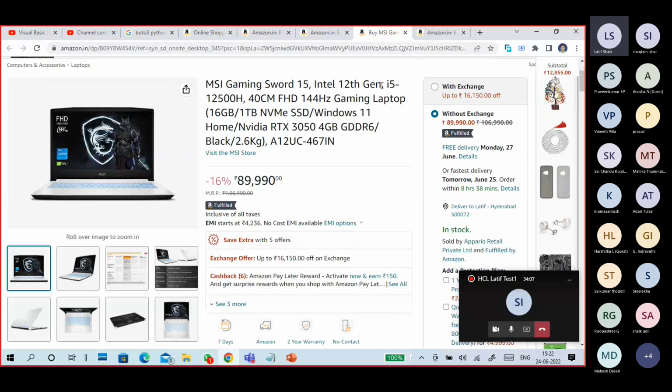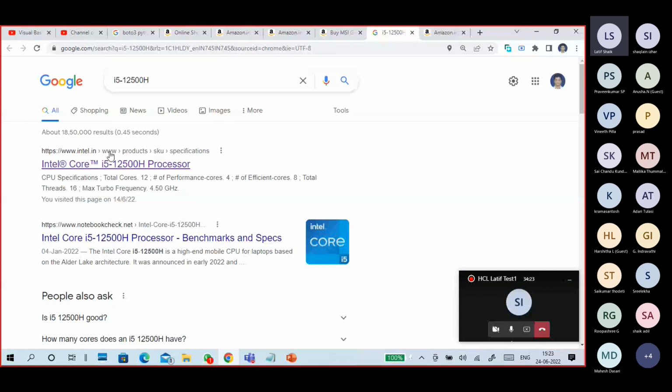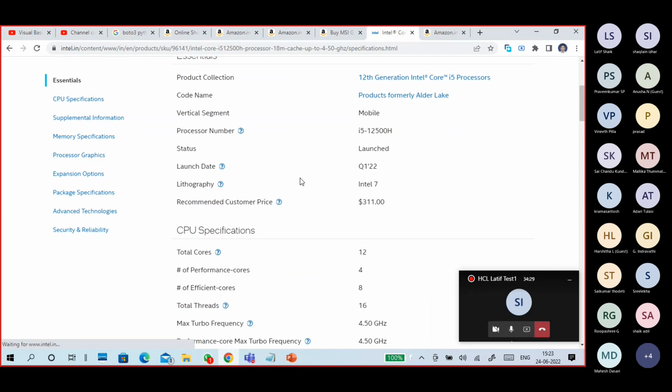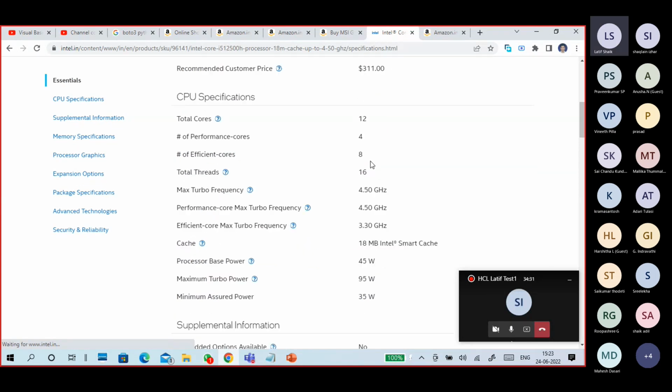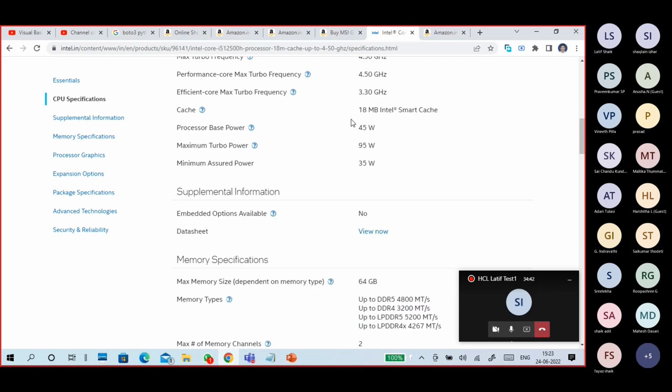So it is showing an i5 12th generation, the 12500H model. Okay, so what about this processor? If you right click this processor and check it, you can get it from the Intel website. So what is this exact processor? Okay. So this is a processor model. Total cores are 12, performance cores, efficient cores, total threads. So it's a beautiful one. Okay, 18 MB cache memory.